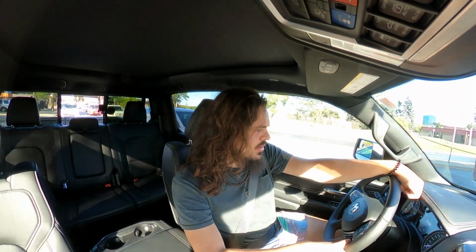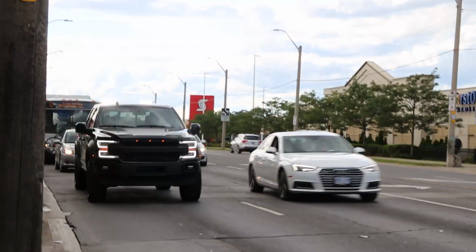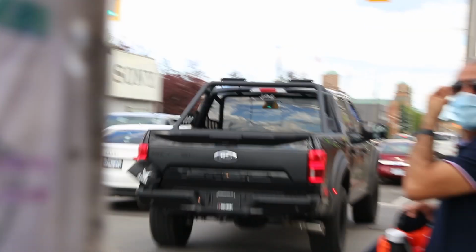Are you a shower or a tower? That's what's gonna decide which of these two trucks is meant for you.